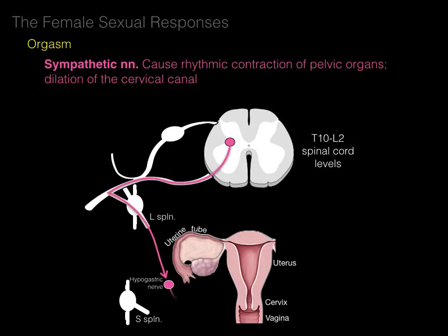And the postganglionic sympathetic nerve continues out to synapse with these pelvic organs, and those axons course in the inferior hypogastric plexus. And then the synapse occurs with the pelvic organs, and the neurotransmitter used at this synapse is norepinephrine, and that norepinephrine binds to an adrenergic receptor, resulting in rhythmic contraction of the smooth muscles.